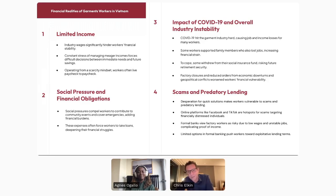The other factor, which is also very prevalent in Vietnam, more so than many countries, unfortunately, is the rise of the digital age. There have been a lot of scams and people losing money in all kinds of ways through digital fraud and what we call predatory lending.